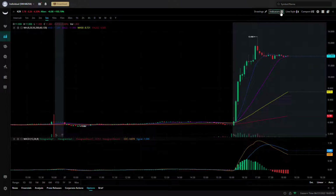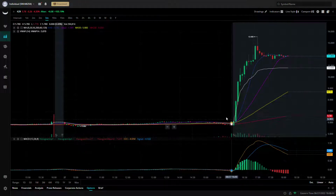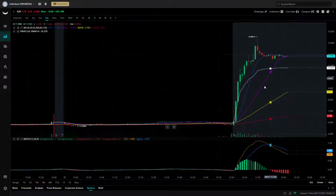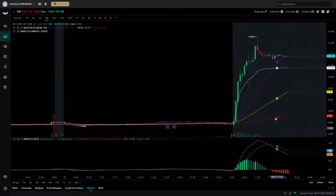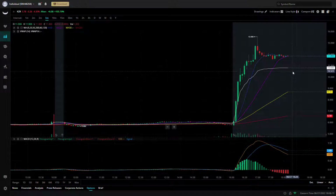Let's turn the VWAP on and see what the VWAP is. I trade with the VWAP on. I turn it off to do videos, but I do trade with it on. So struggling with the 9 and 20. I like the way they're converging here. Let this MACD settle down. If it does pull back, as long as it holds that VWAP, it still has some promise.